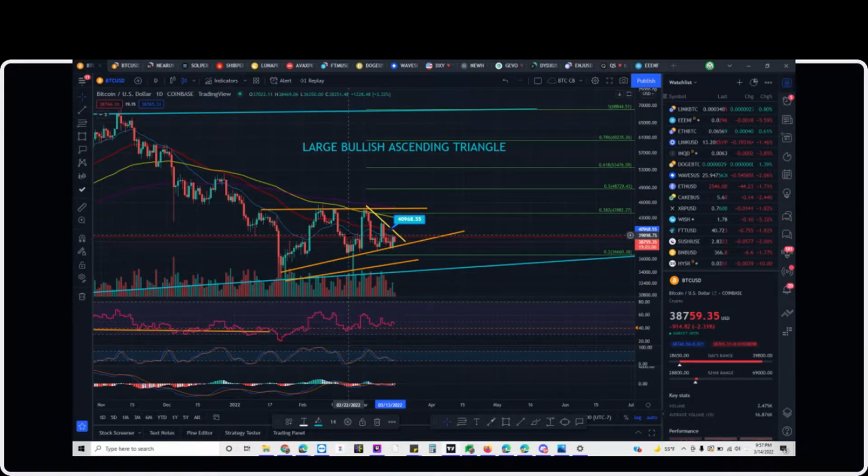we were somewhere around here, and we bottomed out around 37K. 36K was always in the sights. We went to 36,400, and then we bounced all the way back up to 40K. 40K ends up turning into 45K, and then we see a breakdown back to a higher low. As you can see, we're ascending with the orange line.